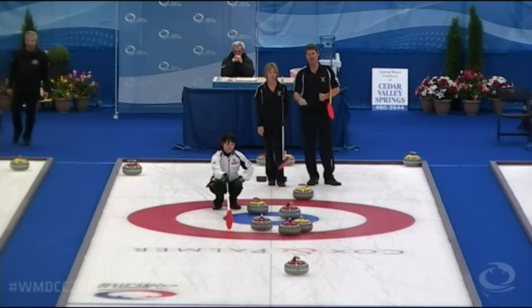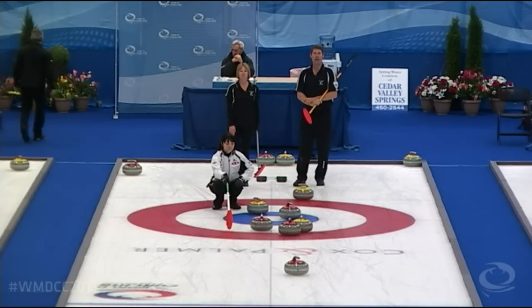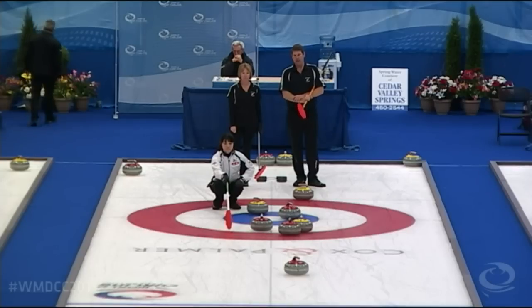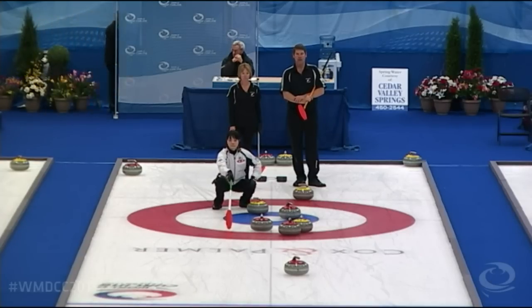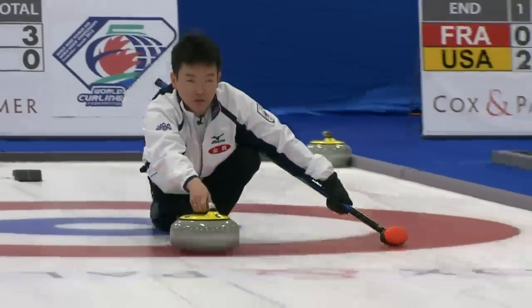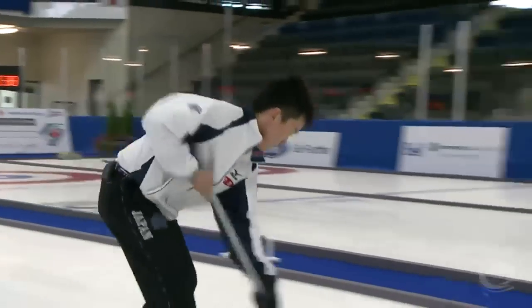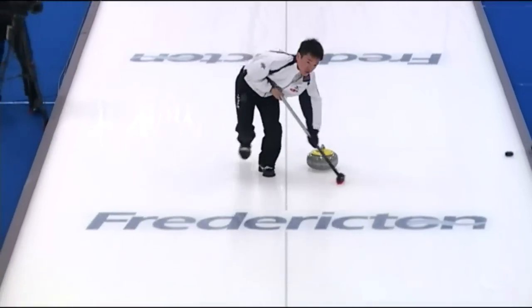So, a little bit high side, not much, just a fraction. Should leave his shooter there and split off the shot rock that's biting on the side of the button. Yeah, and Natalie Campbell is then going to need to do something good in order not to lose 3 right back. Yeah, if he makes this, they'll lie 3. And Natalie will probably be forced to play some sort of freeze to get out of the end, or a conservative play would be to hit something, but we'll see what Hiro Kun does here.